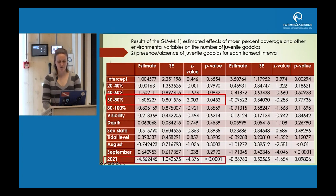In 2021, there was a higher frequency of seeing juveniles, which is likely explained because of the camera surveys. And through August and September, they showed significance of seeing juveniles over time, which I'll now go into explaining a little bit further.